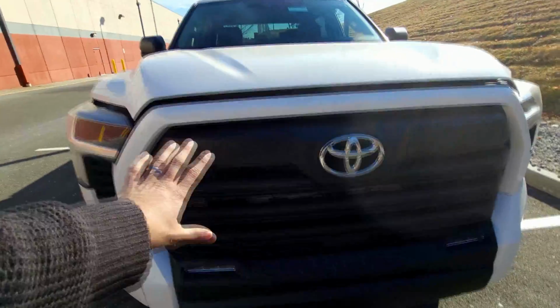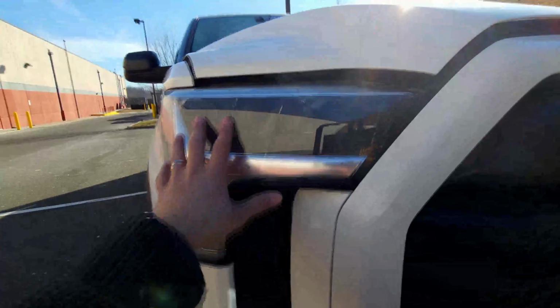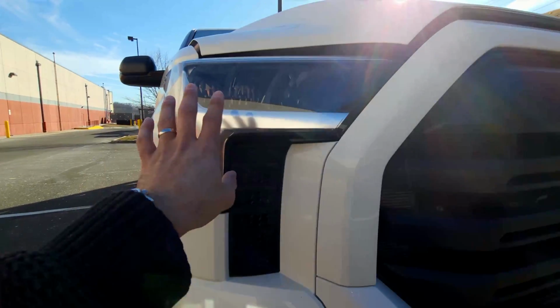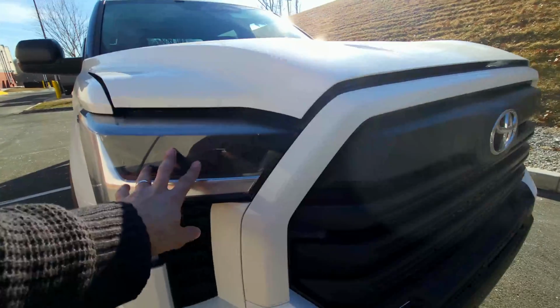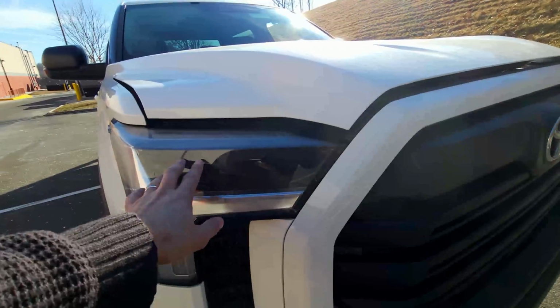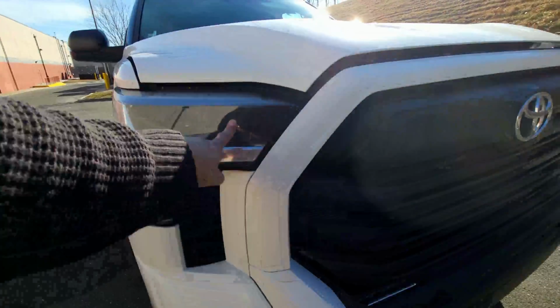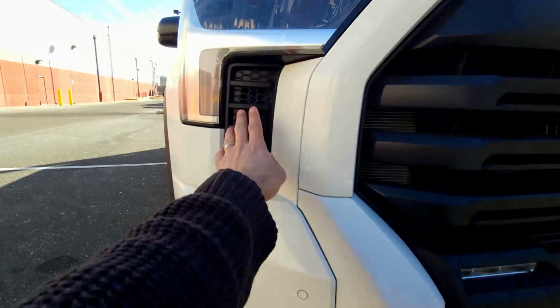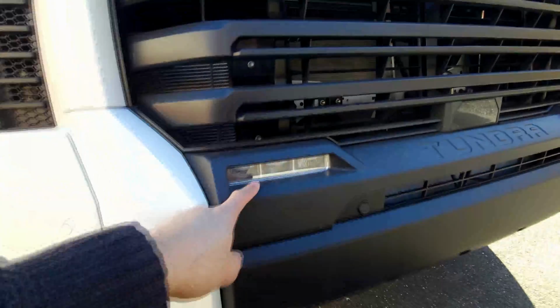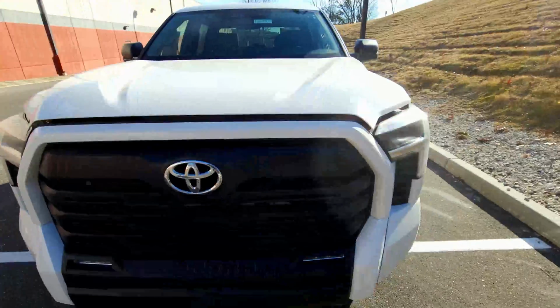You got this gigantic Toyota grille and emblem, full LED headlights and turn signals. On higher trim models, this becomes a daytime running light here, which is very nice. On this particular trim, the low beam becomes the daytime running lights, with the high beam independent. This particular model has parking sensors and functional air vents. These are the fog lights and parking lights. These are your adaptive radar cruise control. I mean, look at this thing.